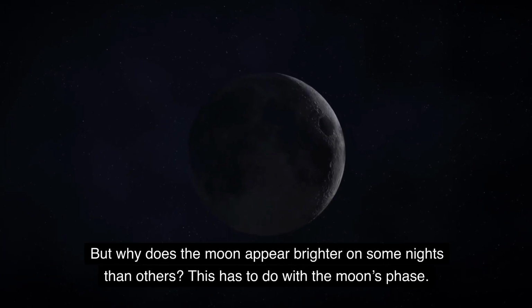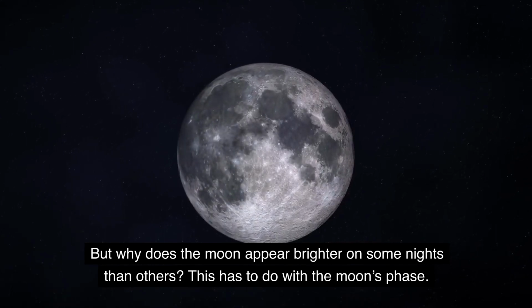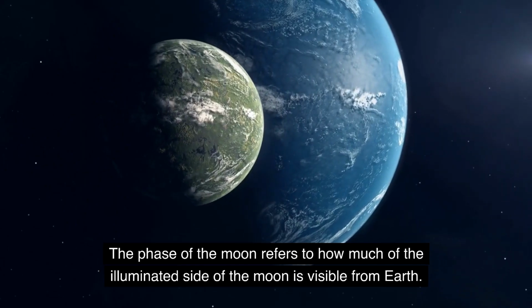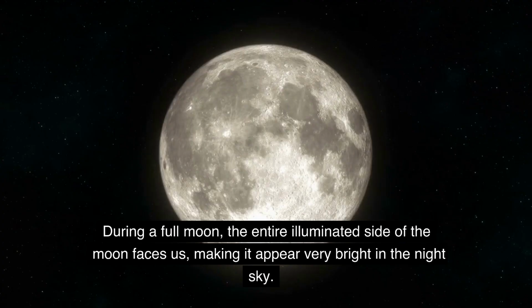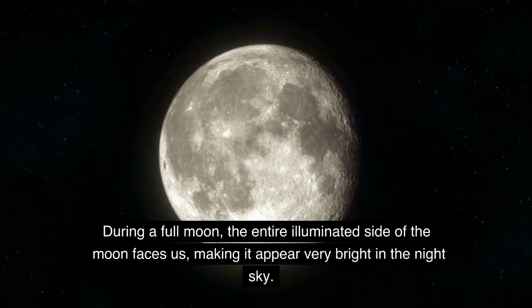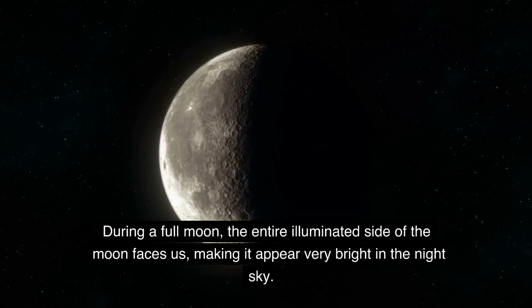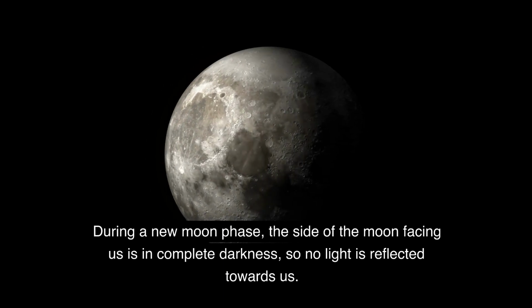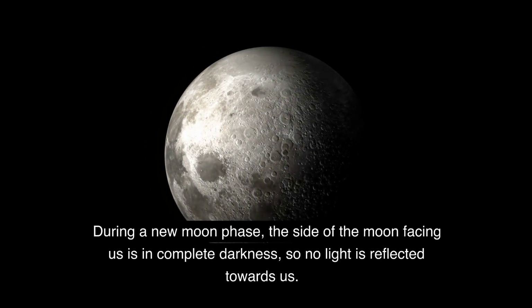But why does the moon appear brighter on some nights than others? This has to do with the moon's phase. The phase of the moon refers to how much of the illuminated side of the moon is visible from Earth. During a full moon, the entire illuminated side of the moon faces us, making it appear very bright in the night sky. During a new moon phase, the side of the moon facing us is in complete darkness, so no light is reflected towards us.